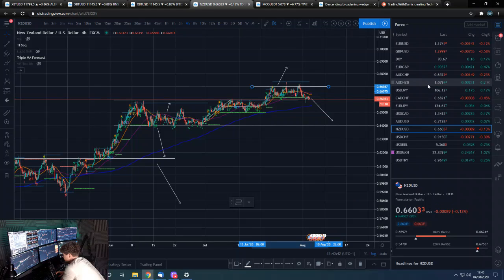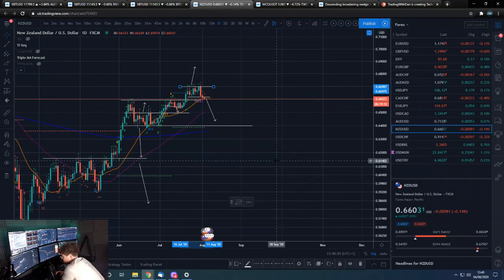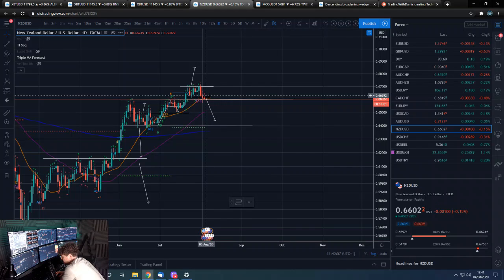New Zealand dollar, US dollar. Let's just have a quick look up here. Daily. So yeah, you can see the daily, we're sort of losing this horizontal, but really the main one probably is this one. We should probably delete that one, because this is the better level.